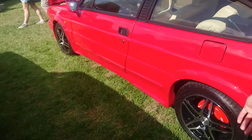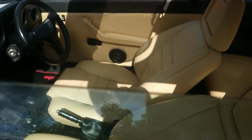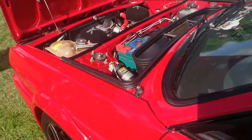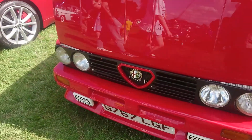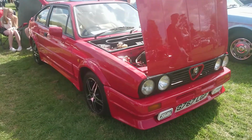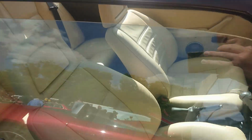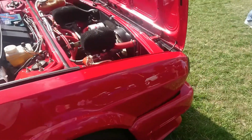1989 only. Alfa Romeo Alfa Sud Sprint. Yes, please, viewers, amazing. Yeah, 89 was the last year of these. There's a little boxer engine in there. This looks beautiful, and of course, not be complete without the beige leather interior. That is absolutely and utterly beautiful. Such a rare car. I don't think I've ever seen one of these before.